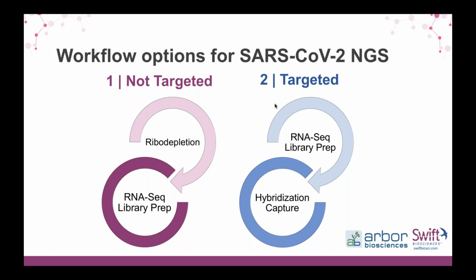And this is the workflow that we're presenting today. The RNA-seq library prep comes from Swift Biosciences with our Swift RNA library prep kit. And then the hybridization capture is coming from Arbor Biosciences with their myBaits panel. And I will just note that there is another targeted option. For example, if you produce cDNA and then went into an amplicon panel, and that is something that Swift Biosciences has in development, but it is not the workflow that we're focusing on in the webinar today.